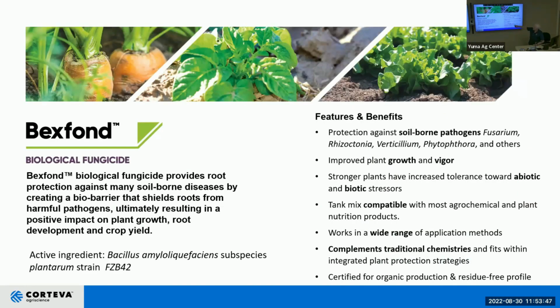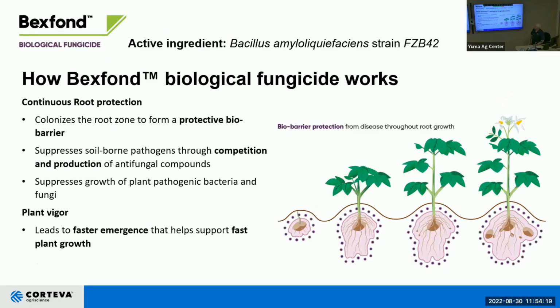I'm just going to talk about some of the features and benefits. It has protection against soil-borne pathogens, improves plant growth and vigor. Stronger plants have increased tolerance toward abiotic and biotic stressors. It's tank mix compatible with most agrochemical and plant nutrition products. It works in a wide range of application methods and complements traditional chemistries and fits within integrated plant protection strategies, and it's certified organic.